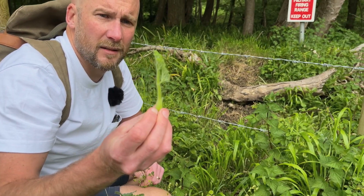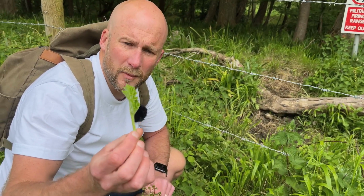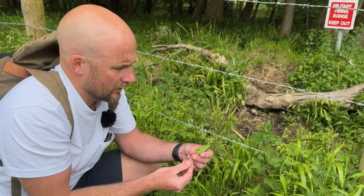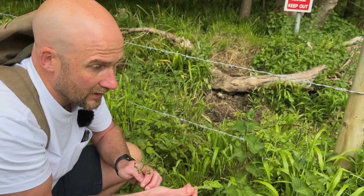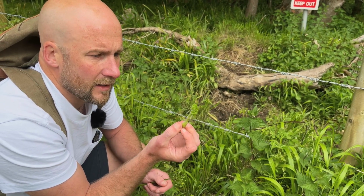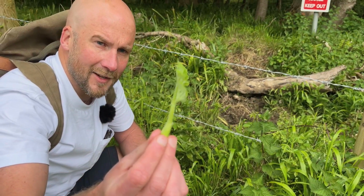It tastes like nothing else really, but probably most comparable in texture and taste to asparagus, I'd say. But it's a really, really delicious edible, one of the best. And it's called hogweed because it used to be just fed to pigs. But the pigs were getting a nice diet, and then we worked out they were tasty. But yeah, hogweed shoot. Hopefully they're usually a bit bigger than this.